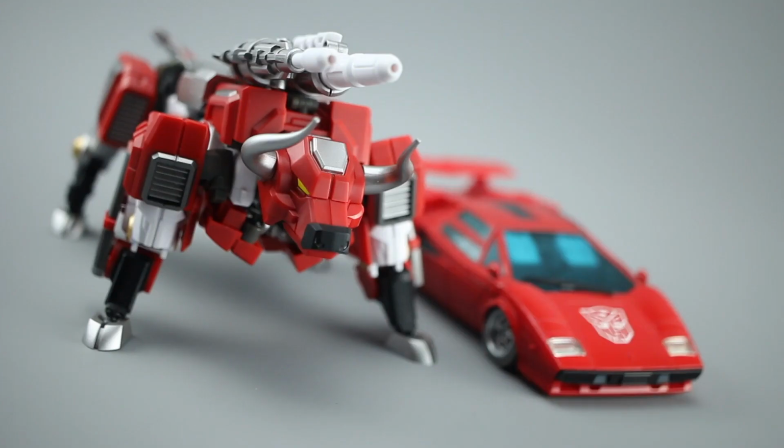Perhaps the most obvious one to start with is, of course, Masterpiece Sideswipe, Masterpiece Lambo. This is the MP12 Plus version. And yeah, there you go. I think they look really cool together, actually. If you are a big fan of this character, or maybe you're just a big fan of Lamborghinis or whatever, because obviously the bull is the Lamborghini symbol, maybe you just want to have that in a display somehow.